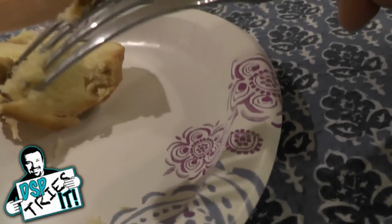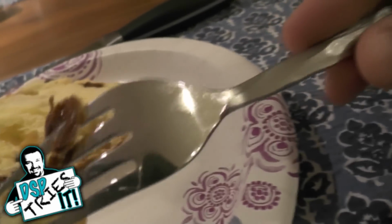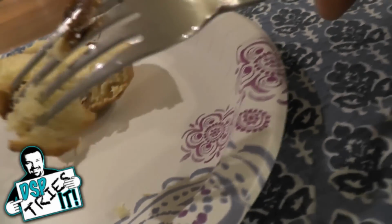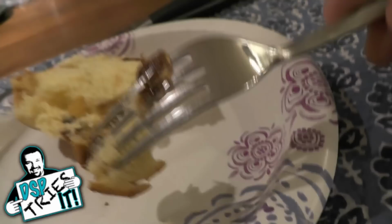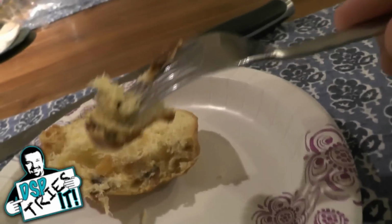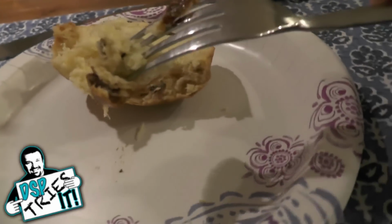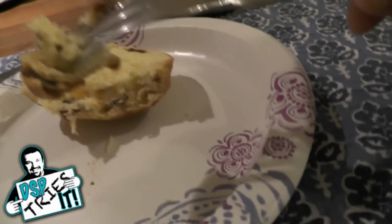Wow, yeah, those orange pieces are a little moister than I expected. I thought they'd be dry and hard. They are good. For whatever reason, the fruit in Panettone usually lasts pretty long. You usually see this around Christmas, and after about a month after Christmas, you won't see it anymore. It'll only come back once a year around November-ish. You'll see it in stores, and then it goes away.